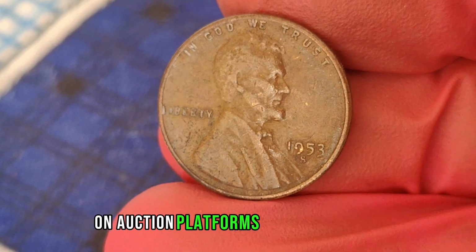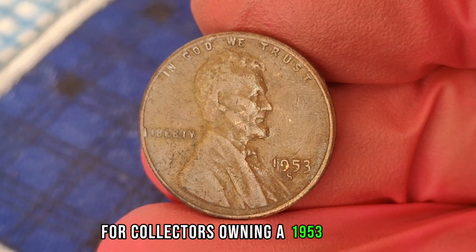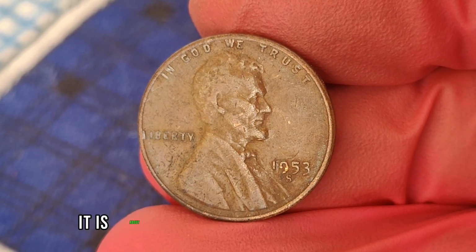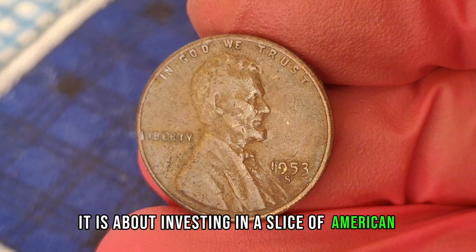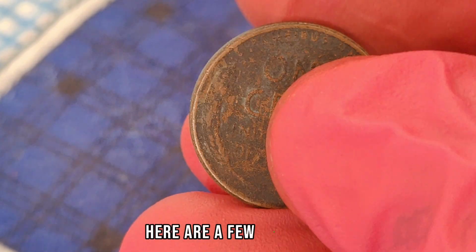On auction platforms and numismatic forums, for collectors, owning a 1953 S wheat penny is more than just having another coin. It is about investing in a slice of American history. If you're looking to add this coin to your collection, here are a few tips.